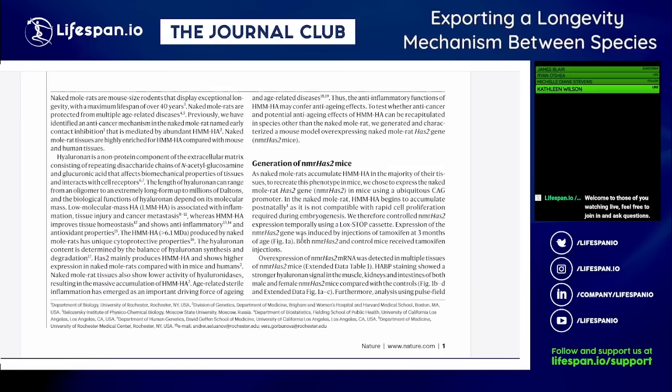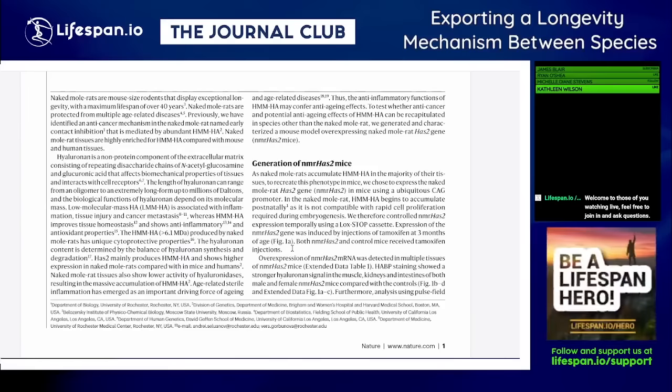So maybe that's something to look into in a future paper, to see if we can knock down these hyaluronidases, because they do mention that these hyaluronidases may be more active in mice and maybe in humans. So that might be another way of looking at this. Just tossing that out there. But anyway, they get good effects here from just expressing this gene.